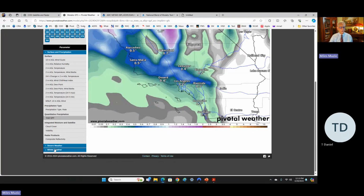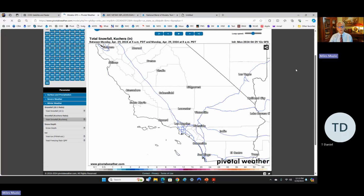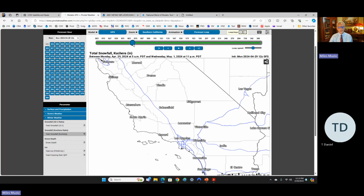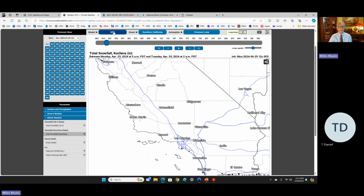Now I have to look at winter weather and see if it's going to give snow to the passes, which is going to be a real outlier if it does. And the answer is it does, right there. Okay, so this is giving maybe 2 inches of snow to the Tehachapi area. Maybe an inch. Up here in the High Sierra, there's 36 inches. That's 3 feet of new snow. Okay, so that is what the GFS model says.